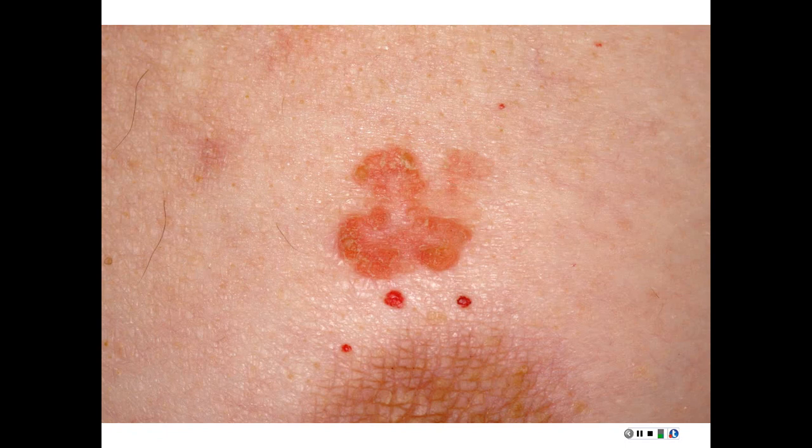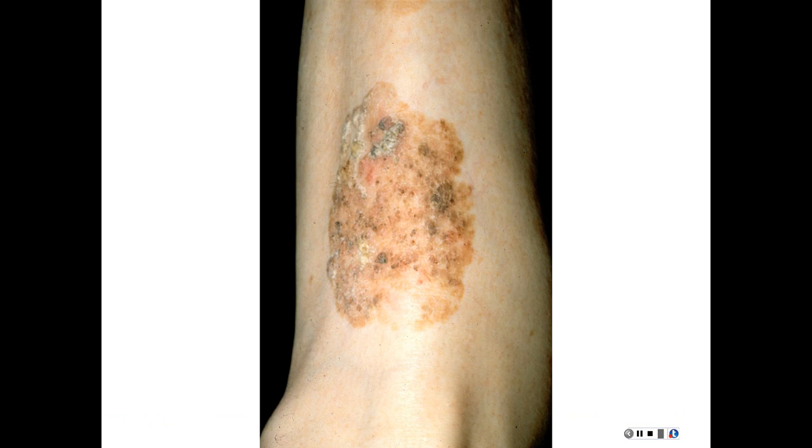What's your differential? Extramammary Paget's, standard Paget's, Bowen's. Could the whole thing just be a crusted, irritated seb? I suppose. But this is when you really would want to biopsy, because you're changing morphology in this one too. Seb. Next case.